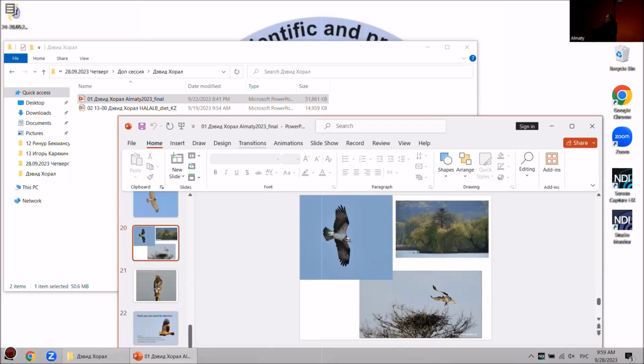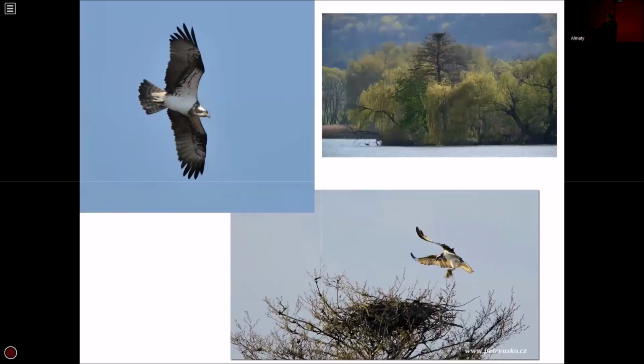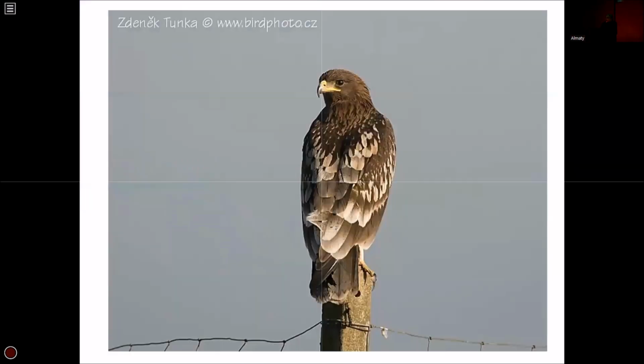This was quite an interesting case because this nest was built by osprey, but finally was occupied by an invasive species, Egyptian goose, which is now starting to be a problem in Czechia.